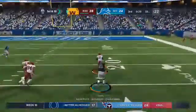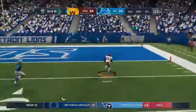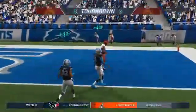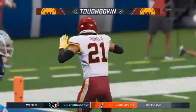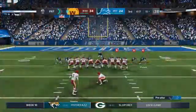Trying to set up the screen, and it's intercepted. It's the former Seahawk, Earl Thomas. And he will bring this one back. It is a pick 6 for a Washington touchdown. Justin Hopkins on for the extra point.